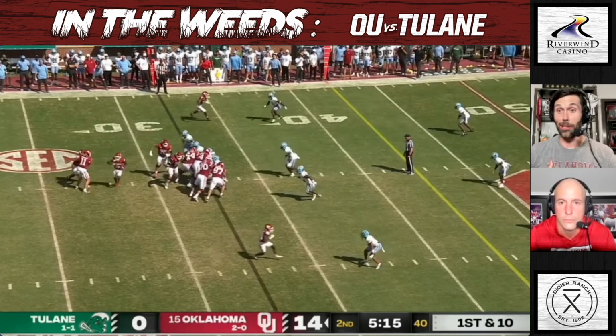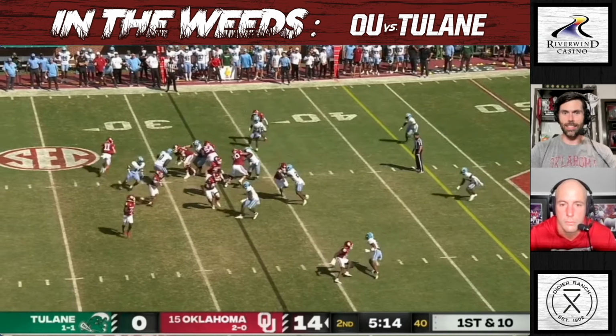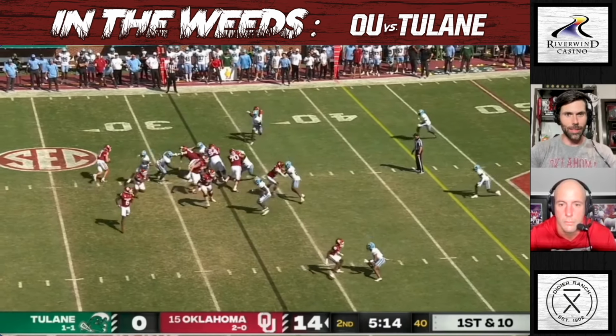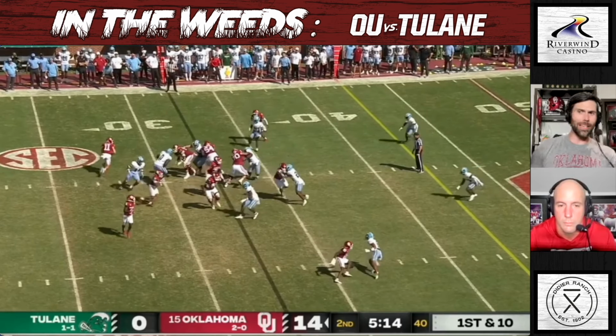This is actually a called run. There's no RPO. There's no wide receivers running routes. These guys are blocking because they know they're handing it off. It's a read run, but everyone on the field knows that they're running the football for Oklahoma. And if you're Reagan's, if he wants to jump outside, there's no reason to jump out there with him. The ball's coming inside of you. You should know the concept.